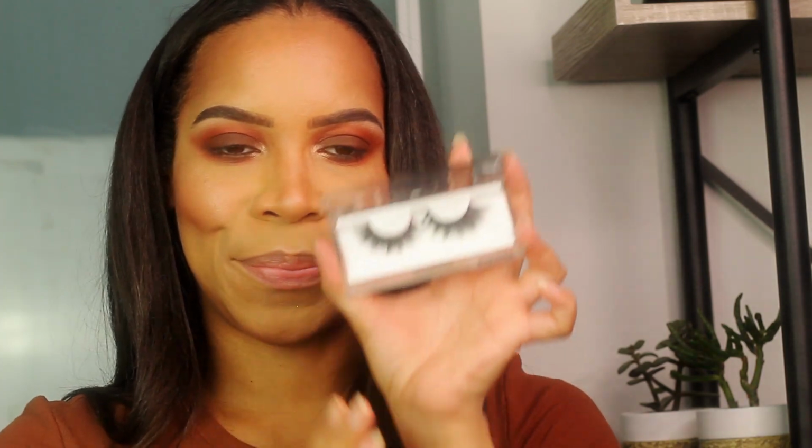So I'm just going to pop off camera and apply my lashes. I'm going to use the Velour lashes in this style, Winging, which are actually quite dramatic. And then I'm going to pop on a lip as well. I'll let you know what I use when I get back.